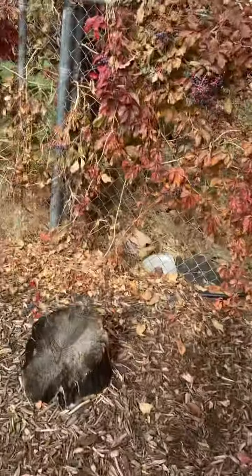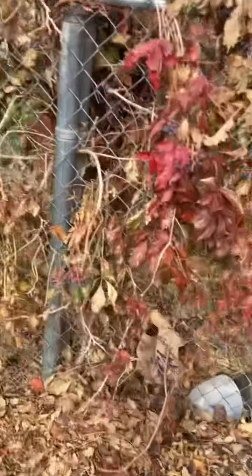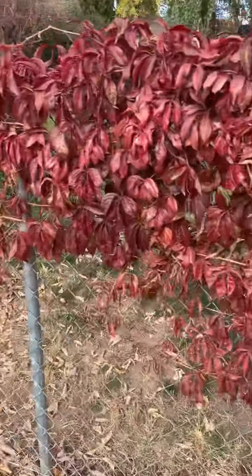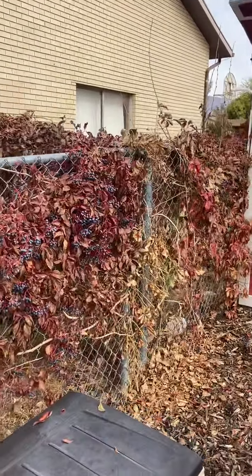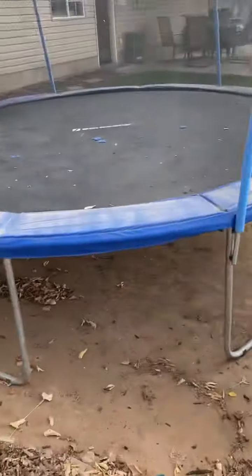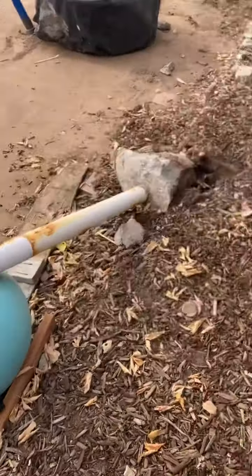Here's the neighbor's weed, Virginia creeper vine. It's all a weed, but it still grows on the fence. Has all these little berries, and it's changed color. It's all red, so that's cool. And then here's where the pool used to be. We put our trampoline and swings there.